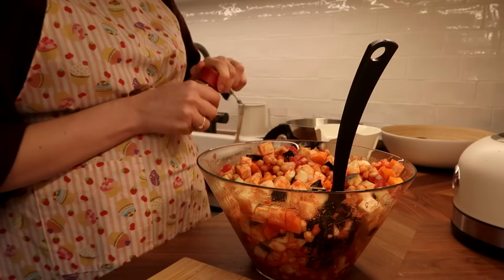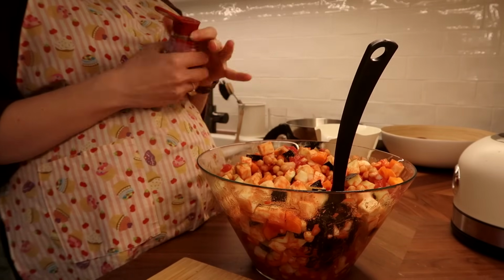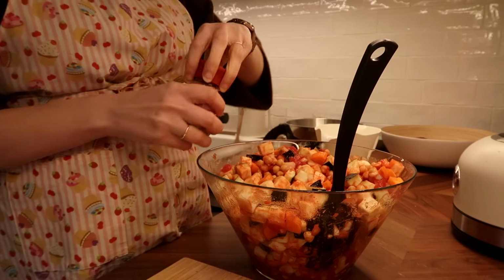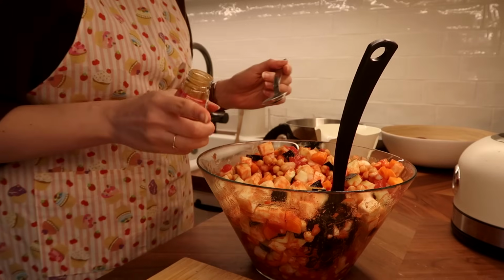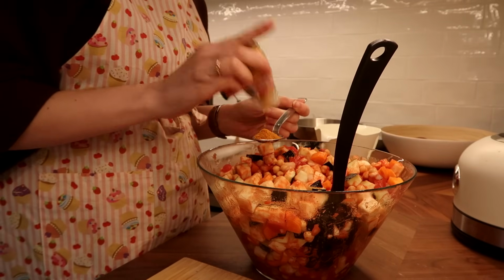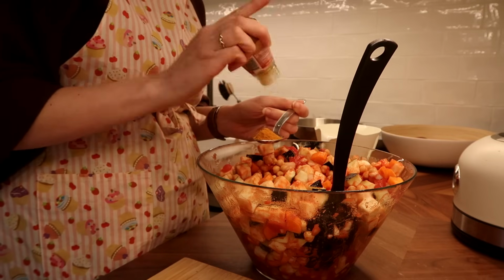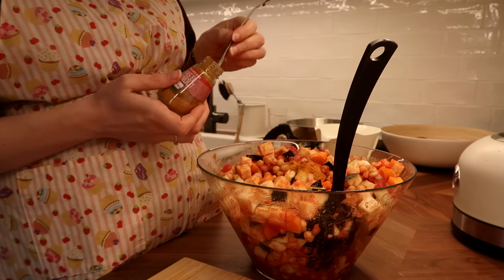All right, all my main veggies are in. So now it says 1 tablespoon of Moroccan spice blend. Now I'm not entirely sure what that means. This is an American cookbook that I have here, but I'm gonna use Ras Al Hanout because I feel like that would, you know, go with this in any case. Actually 2 tablespoons because I've doubled the recipe.